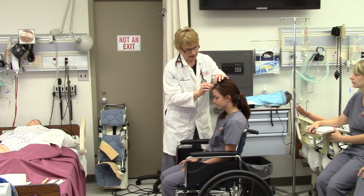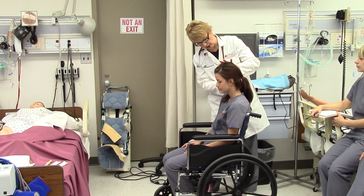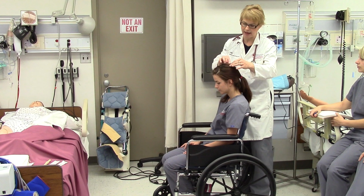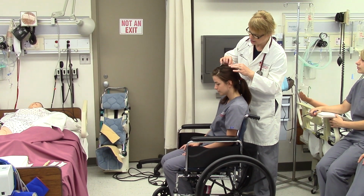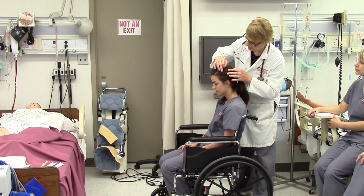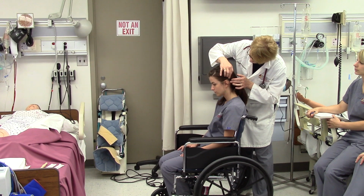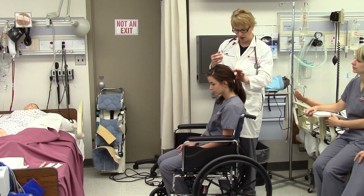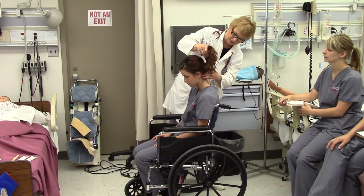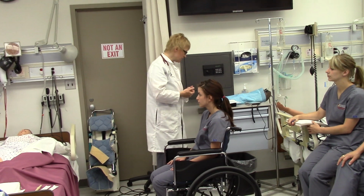So looking at her hair, I notice her hair is clean. There are no nits. There are no parasites. I don't see any breakdown in the scalp. As I part the hair, I don't see any nits or dandruff. And again, as you work through your exam, you're going to be talking to us about what it is you're assessing for and why you're doing that. So her hair is without breakage, there's no alopecia.